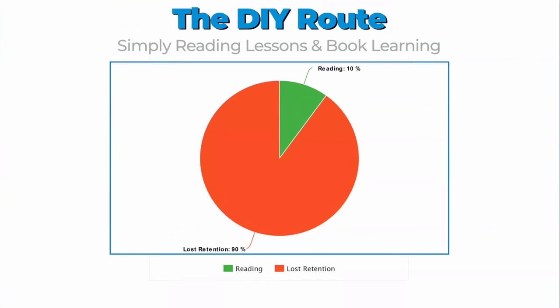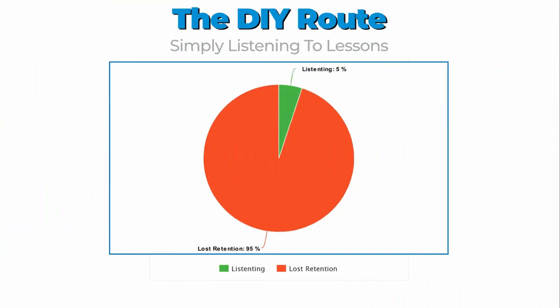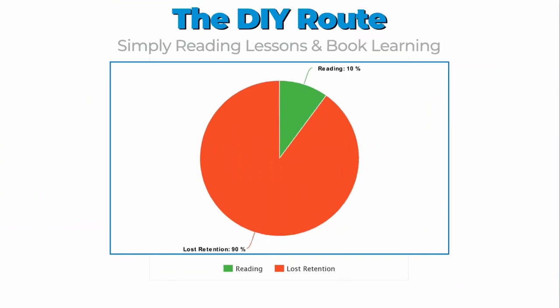Again, on the DIY route, if you're simply reading the lessons, maybe you're a more visual person, and book learning, maybe it's 10%. Now, for me personally, I feel my edge is a little bit on the listening side rather than the reading side. Just one of those things. There's a little bit of flexibility in here. Just keep that in mind.